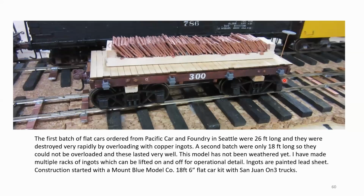And the third and other critical type of cars that they used were flat cars. Interestingly, they initially bought a fleet of the standard 26-foot long, 3-foot gauge Pacific Car and Foundry off-the-shelf cars, and within a year, they had bust all of them. Of course, the reason was that with 26 feet long, when the diligent workers loaded them, why would you only put 80 ingots on when you still got 3 feet empty at each end? So they would think, well, it's more efficient to put 100 on or 110. So they did. And of course, that meant that it wasn't carrying 25 tons, it was carrying more like 35 or 40 tons, and they all bust in half.